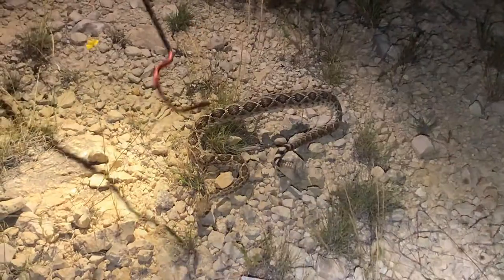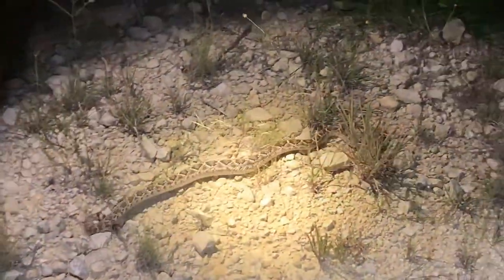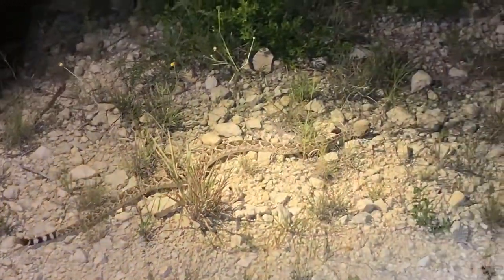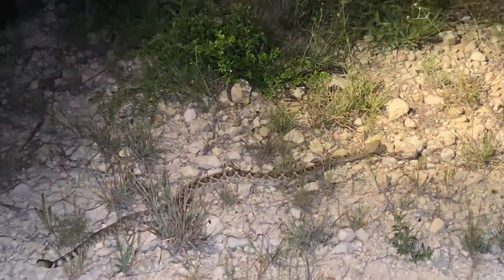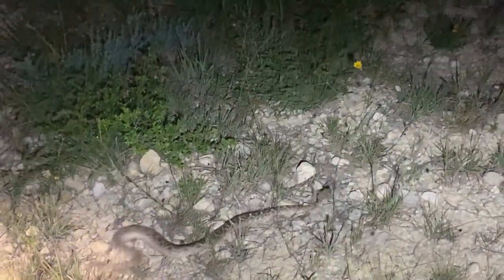It's pretty chilly out, so he's slow, being cold, being nice, not rattling at me. And so we're gonna let him slink off, but a very beautiful snake. And he's not going out of his way to kill me, so probably shouldn't go out of your way to kill them either. Alrighty, so we're gonna just look at him slither away. Very beautiful. Got a nice little rattle on him.